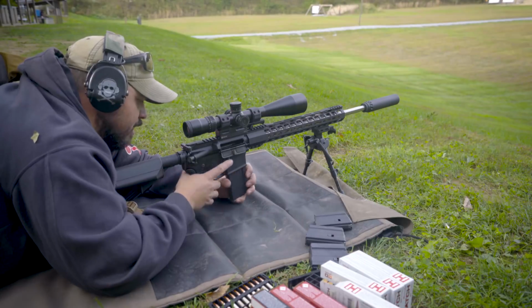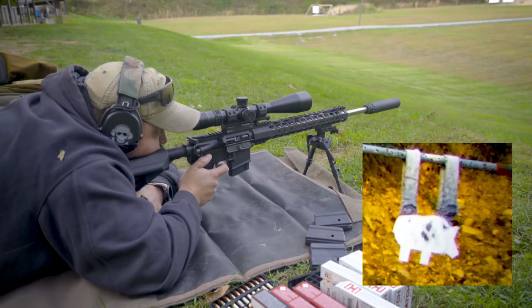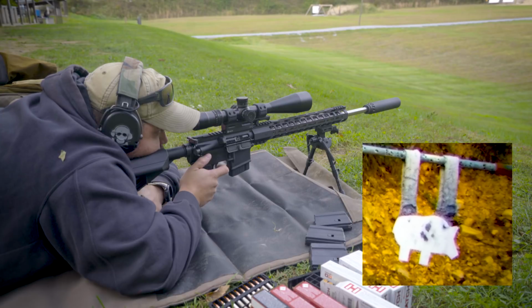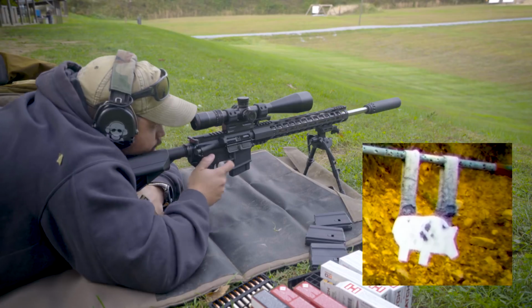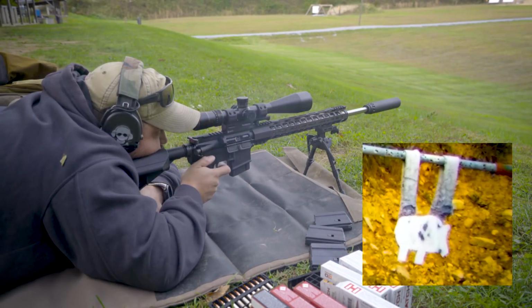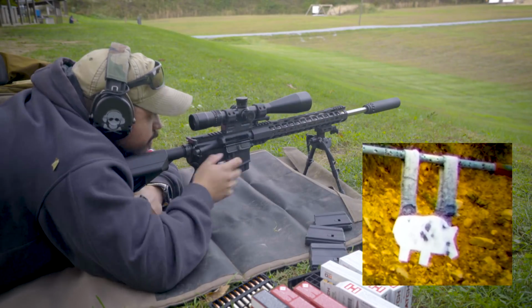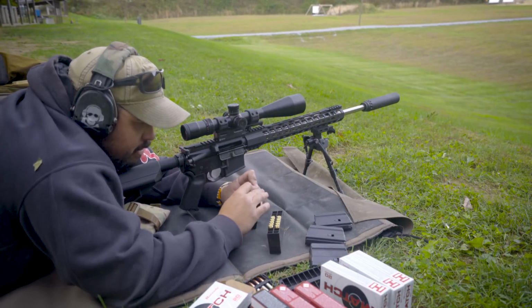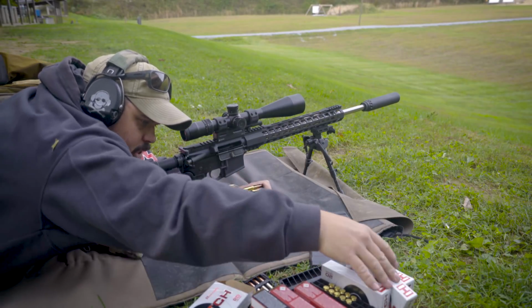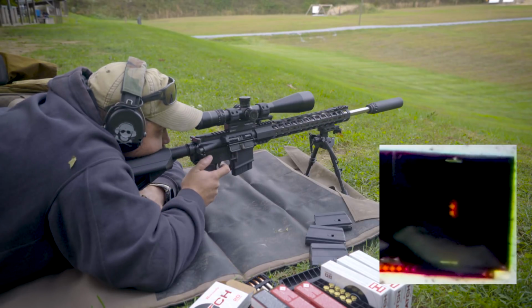Okay. These are 90 grainers. Shoot that pig. I'm going to hold it right in his eye. There's an eye there. Yep. Off the right. Just under the snout. Same spot. Right in the mouth. So these are the 88 grain Hornady ELD Match. I'm going to hold center. I'm on it. Send it.